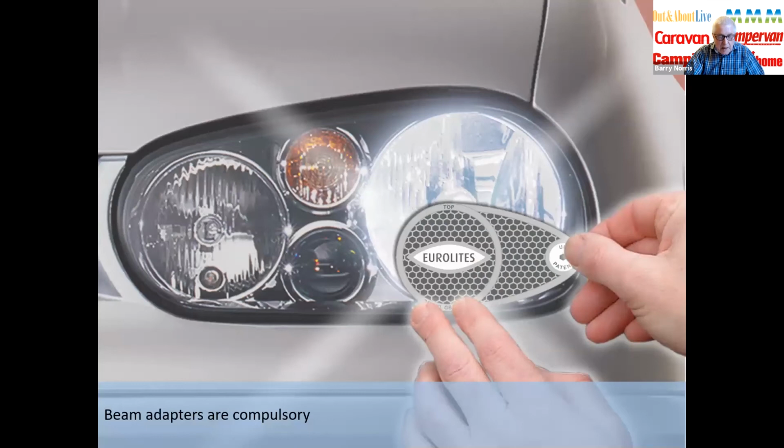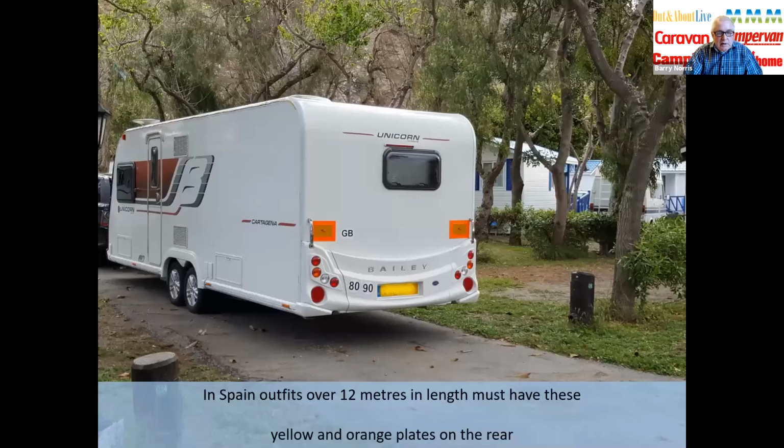Beam adapters are compulsory and essential if you're not to dazzle oncoming drivers. Eurolights are sold by Halfords. They're on the ferries. They're the best ones I've come across. Easy to fit, and I usually fit mine while I'm waiting for the ferry. Now, if you tow a trailer, or if you've got an extremely long motorhome that extends over 12 meters in length, Spain says you've got to have these yellow and orange plates on the rear.